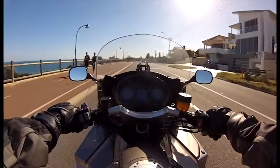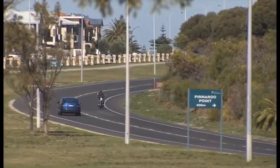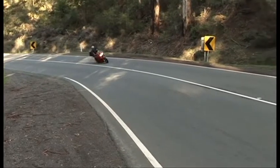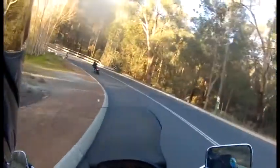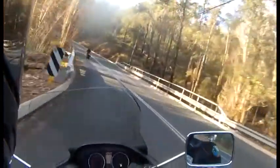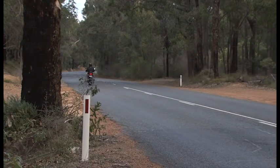Visual cues are very important for motorcycle riders. Things like edge lines delineate the direction of the curve and how tight the radius might be. These cues help riders decide where they're going to position their motorcycle on the approach to the bend in order to see through it. Guideposts help riders delineate curves and let them know how close they are to the edge of the bitumen.